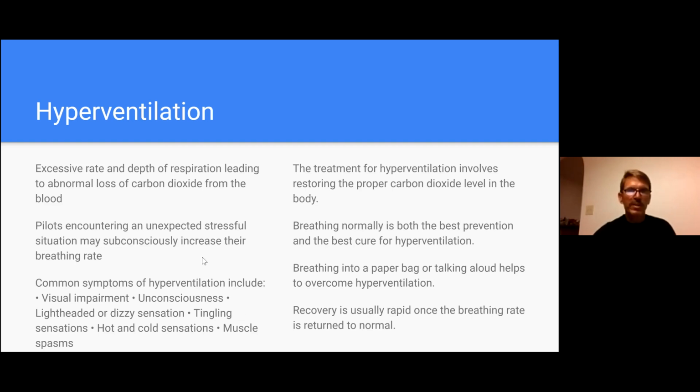first thing you want to do is make sure your oxygen is connected. So if you have one of these symptoms, yeah, it might be due to hyperventilation, but make sure that you're receiving the proper oxygen. And basically the cure for it is just to try to breathe at a more normal rate. One of the tricks for that to actually increase your carbon dioxide more quickly is to breathe into a paper bag.